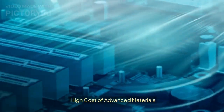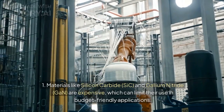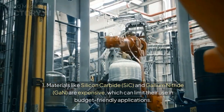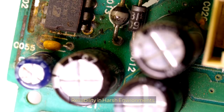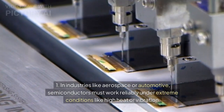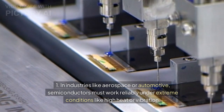High cost of advanced materials. 1. Materials like silicon carbide, SiC, and gallium nitride, GaN, are expensive, which can limit their use in budget-friendly applications. Reliability in harsh environments. 1. In industries like aerospace or automotive, semiconductors must work reliably under extreme conditions like high heat or vibration.